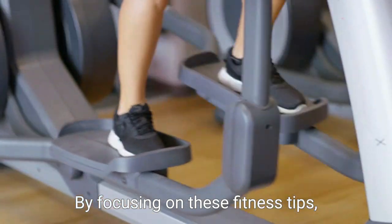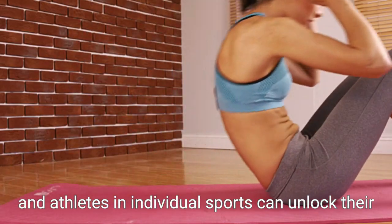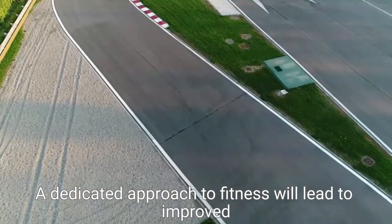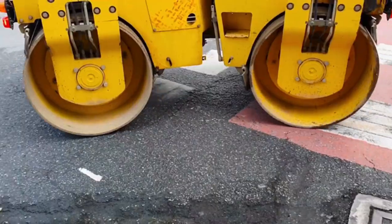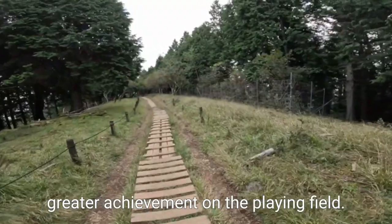By focusing on these fitness tips, golfers, tennis players, and athletes in individual sports can unlock their full potential. A dedicated approach to fitness will lead to improved performance, enhanced enjoyment of the sport, and ultimately, greater achievement on the playing field.